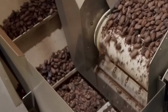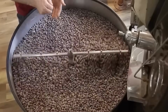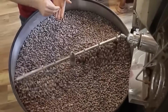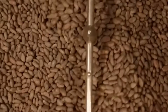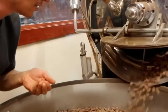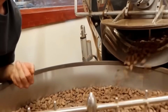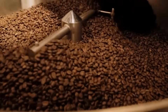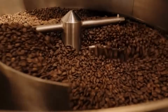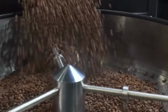Powerful vibrating screens, aspirators, and magnetic separators remove debris, stones, twigs, dust, and any metallic fragments that may have entered the shipment during transit. Following cleaning, the cocoa beans are fed into Hershey's proprietary roasting system. The roasting process is designed not just to sterilize the beans, but to precisely control flavor development.